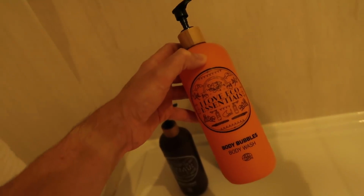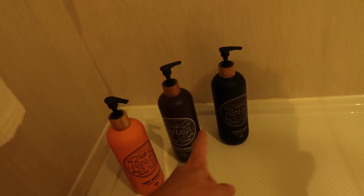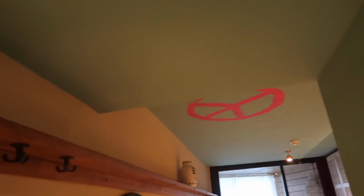They're kind of like menthol. These are called I Love Eco Essentials, so those are really nice to use. And I guess they're in big containers to avoid loads of packaging waste. So then through into the main room, you've got a peace sign on the ceiling. I like the way you've got extra hooks here. I always like to see coat hooks in hotel rooms.